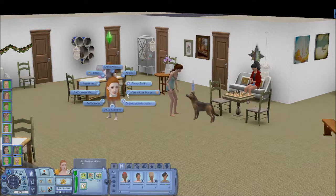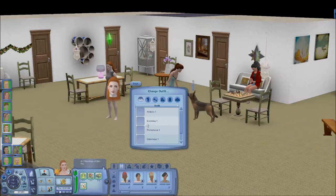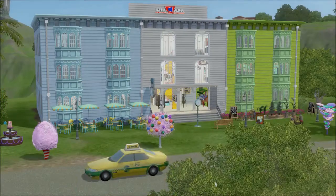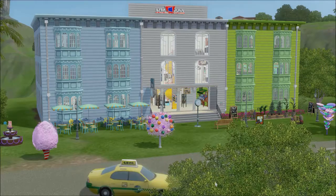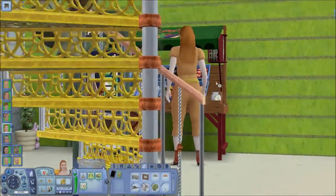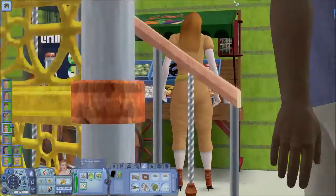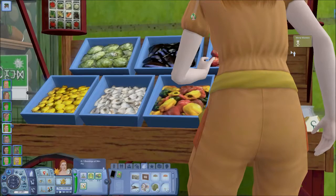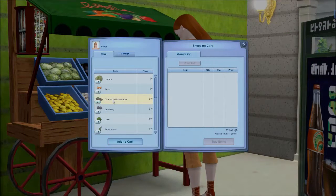Get Meryl to change into her everyday clothes, and then she can go to Carter's Corner store. It's one of my Savvy Sellers stores that I made. And we'll see, we had Josephine there earlier in the video. Now, Meryl's there. She's going to see if she can buy some grapes as well. Whatever the things you can buy there change each day, so it's worth going back regularly to see what's there.